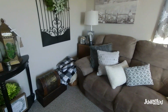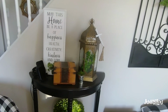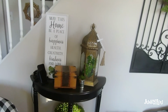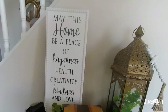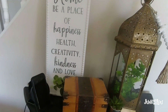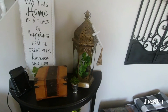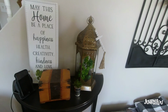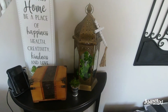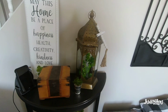And then over here is my little table to my stairway. And I did buy this sign here new. I believe I got it at Big Lots for $10. And then I had the little box. And this lantern here I got at Damascus House. I want to say I spent probably $4 on it. I put some greenery in the inside. I had a bunch of greenery downstairs. I did buy some new greenery. Most of it I already had.